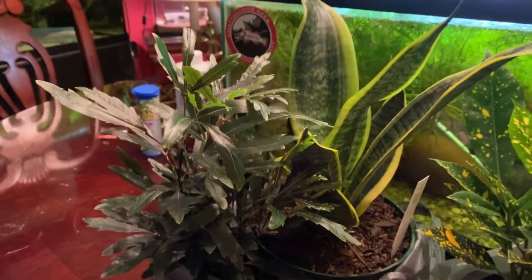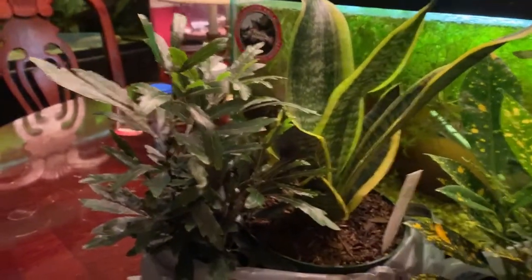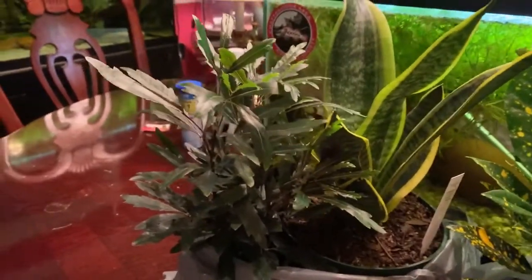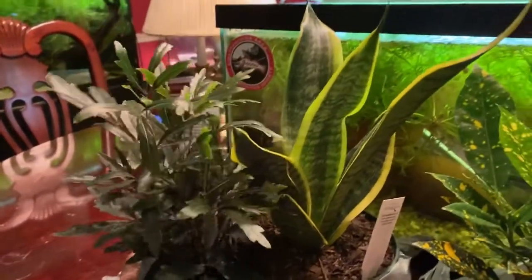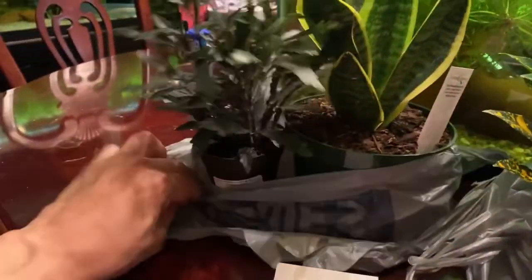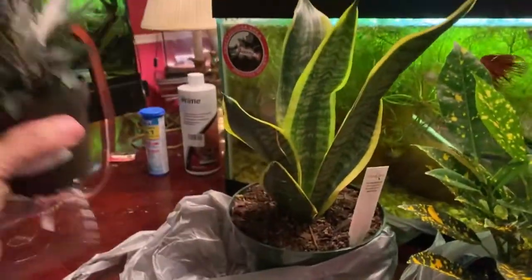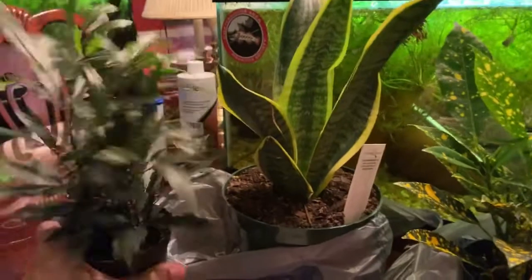Yeah, as the title says, I was at Lowe's and Petco today, and I got some plants. They had a sale, and they also had a huge selection of stuff. And some of these things I don't know what they are. Hey, Mystery Snail, welcome. I do have fish as well.